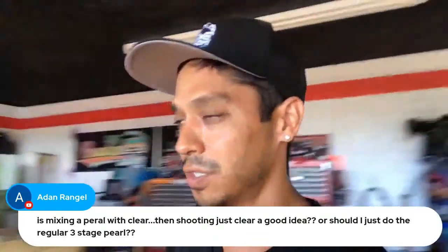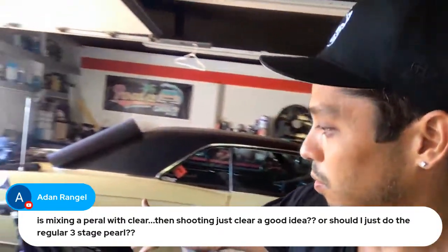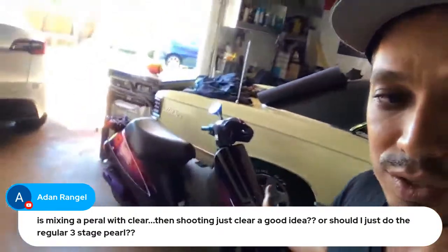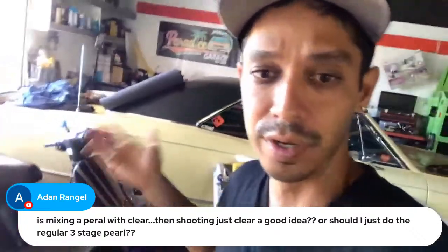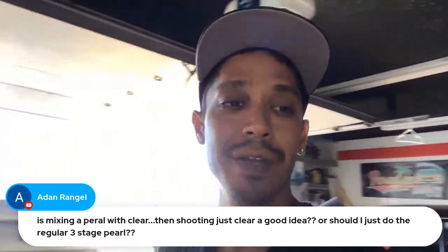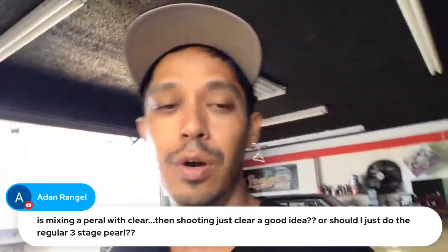So I've done many custom paint jobs where you just paint the custom bike. Say you did a white base and then you just put some blue pearl in the clear coat, put two coats of clear, you're done. The only issue is if you have any runs. So you have to make sure when you paint, you don't paint with runs.